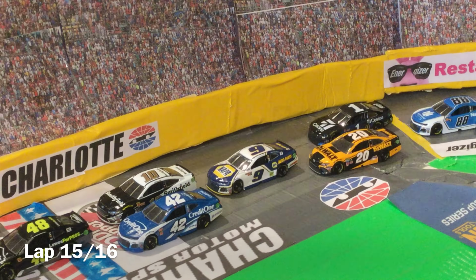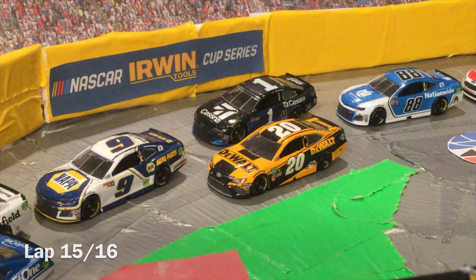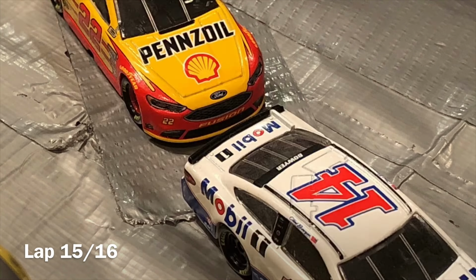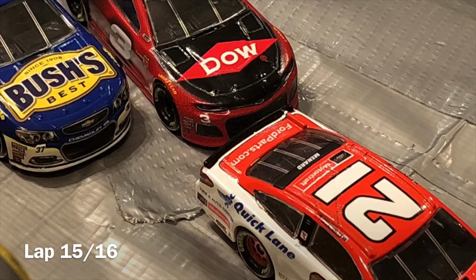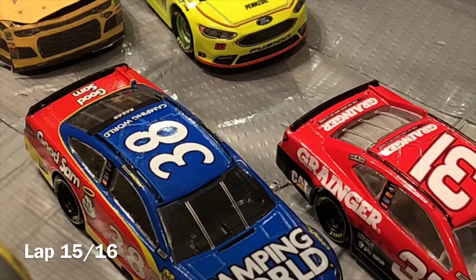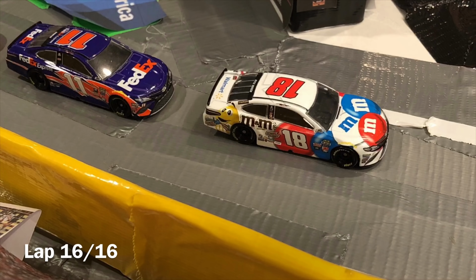A very average run so far for Chase. He's in the 13th position. Now, this is not what we expected out of the 9 team to start the season. He's 11th in points right now, but he's going to need to improve on that. And we're going to fly by through the rest of the field. A lot of rough battles throughout the field. Ryan Newman, Ryan Blaney, they went a lap down earlier trying to make up spots here on the final lap.